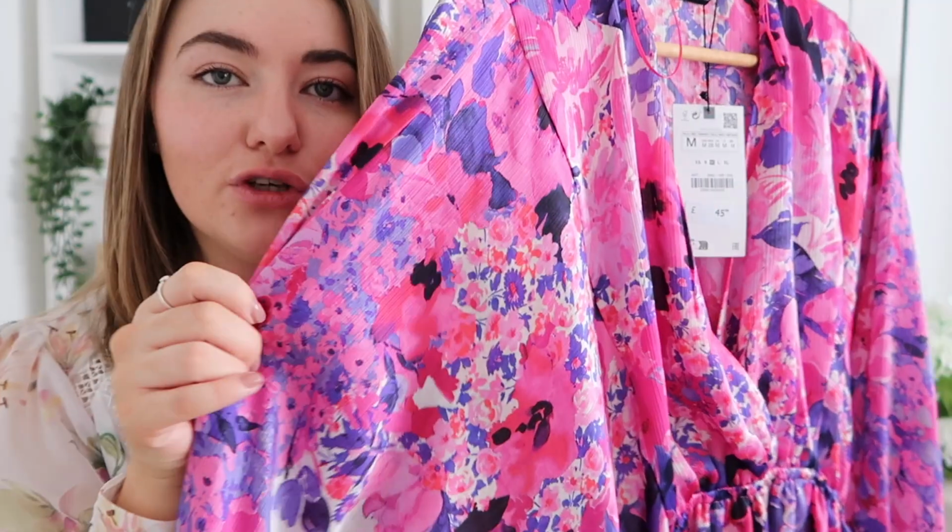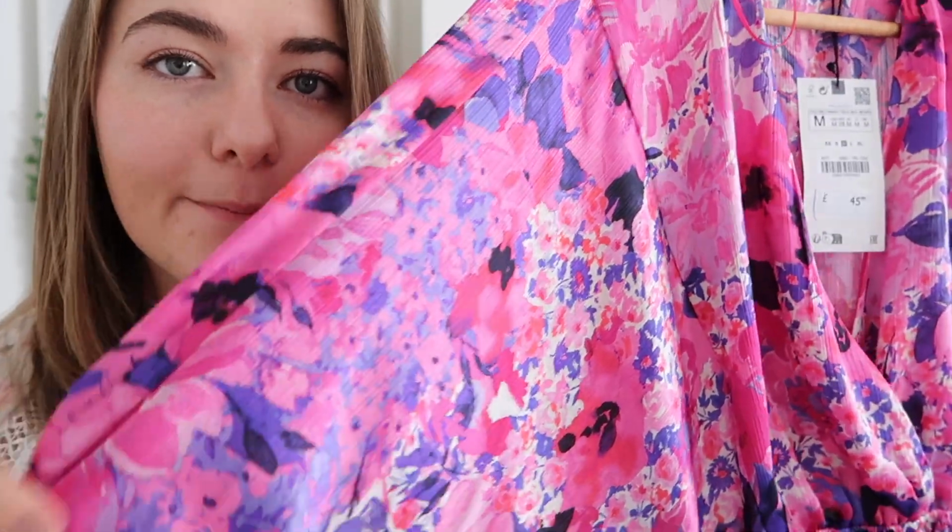It's a lot brighter and a lot bolder than I usually go for, but I just fell in love with it. It's this really gorgeous fuchsia pink, purpley, big, bold floral pattern. And I just thought it was so gorgeous. I love the fact that it's a faux wrap and it actually has an elasticated waistband because it means it's a lot more secure than a natural wraparound. You're not going to worry about things gaping or falling out, but you've still got that really gorgeous silhouette of the wrap detail.